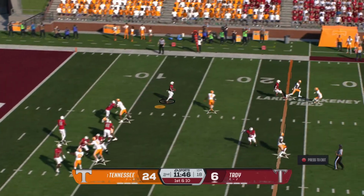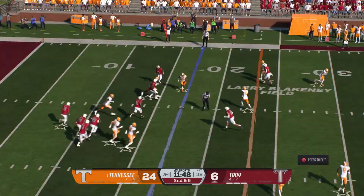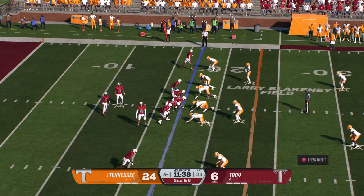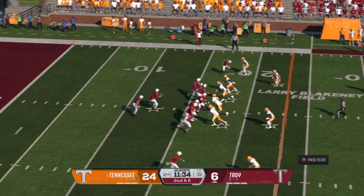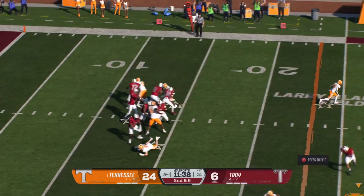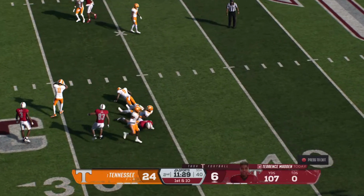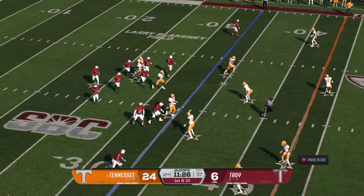Trying to start the drive with a pass. Quick strike complete. Didn't pick up a lot there. Moved it forward just a few. And the Trojans headed quickly to the line. They'll run play action. Quick completion on the out route. They stay aggressive and push their way out to the 33, and it's first down.